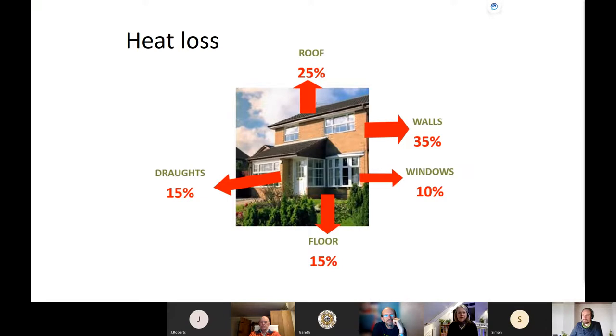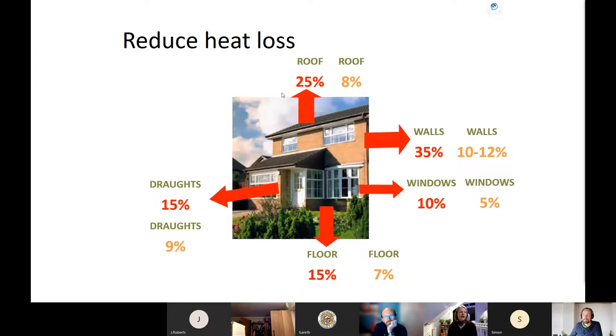The UK does have one of the least efficient housing stocks in Europe. And they do leak a lot. So 25% could go out through the roof, 15% on drafts, 10% on windows, 35% on walls, and 15% through the floor. But these figures can be reduced. So has anyone got any suggestions on how we can reduce drafts coming from windows, doors, loft hatches, chimneys?